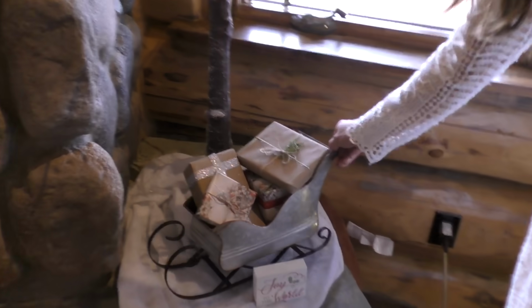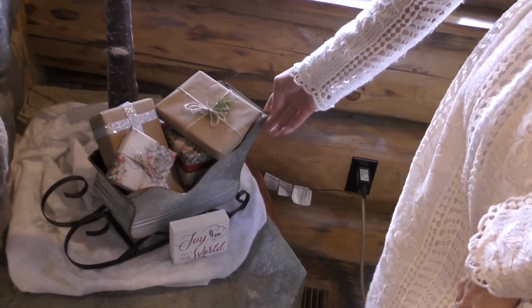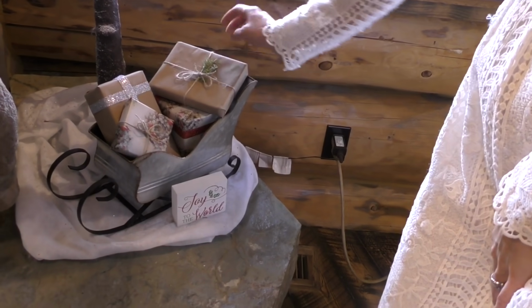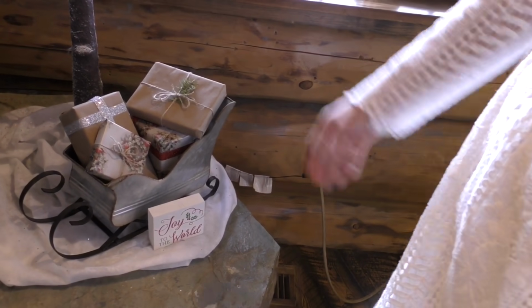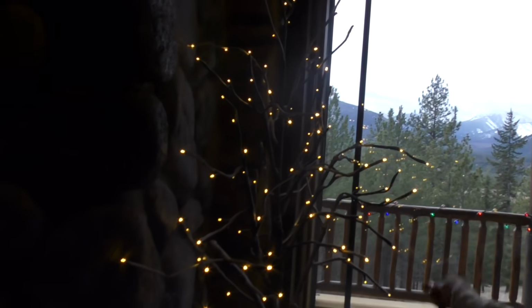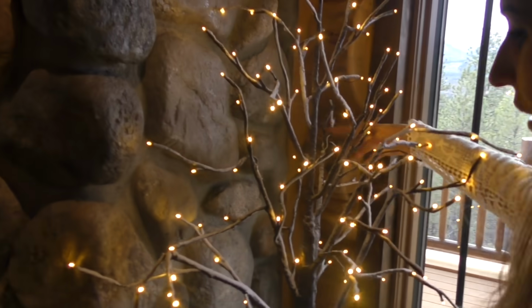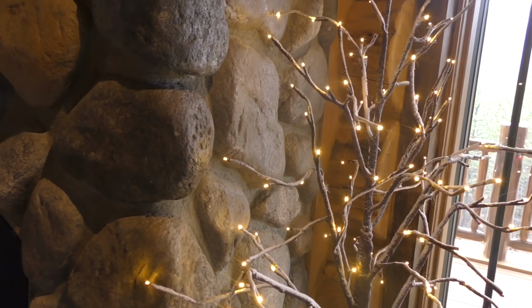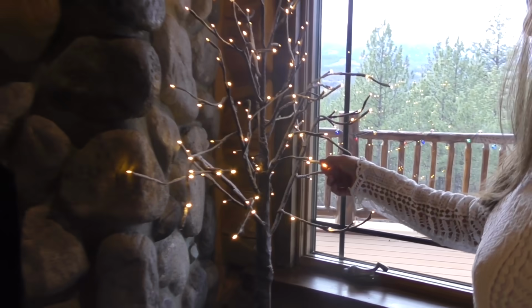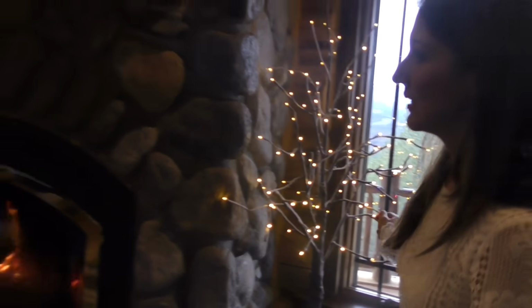I found this nice little sleigh just at our country store, actually. And then I just put in the tiny little presents to make it look cute. And this tree I found at a thrift shop, and it was not expensive because there's a branch back here that is not working. But who can tell? No one can tell unless they look very closely. So I think I like this beside the fireplace.